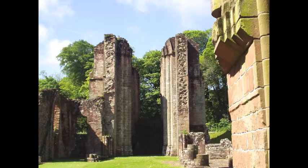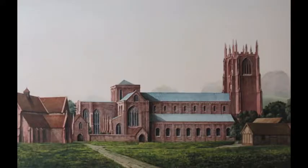Yeah. And to come across that enclosure with that huge tower there. Yeah. But it was a late addition, wasn't it? Yeah, people go on about Fountains Abbey, don't they? But I think this is better, even though it's not intact. It's harder to get to.